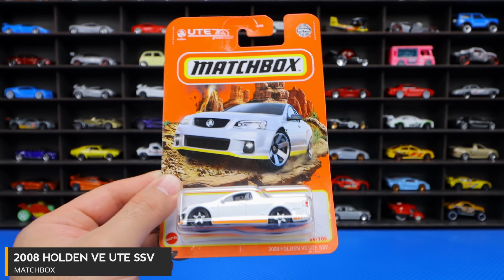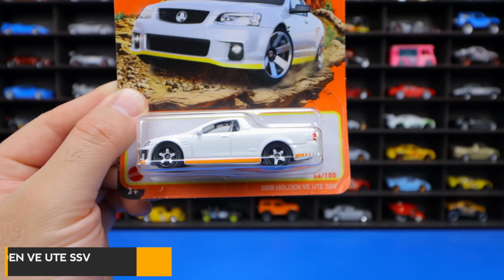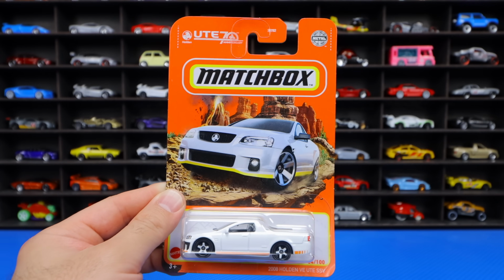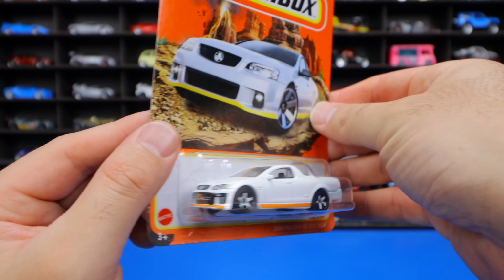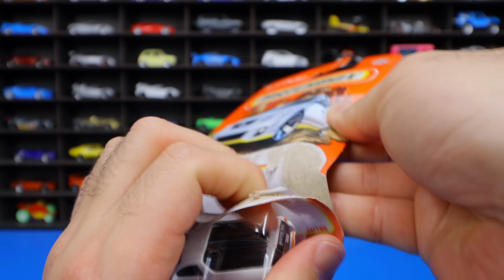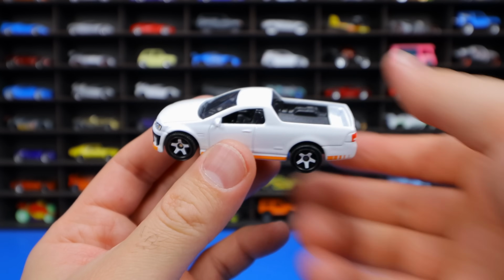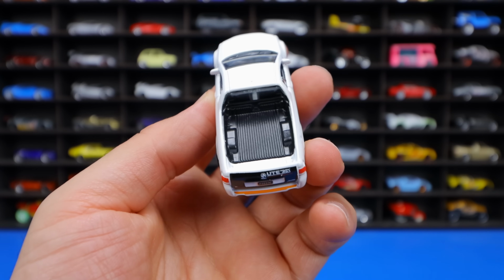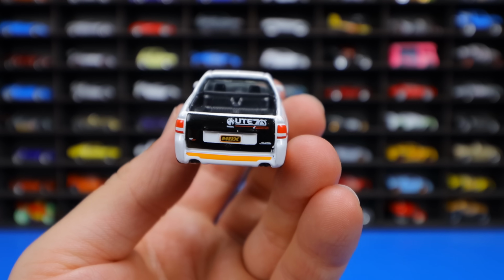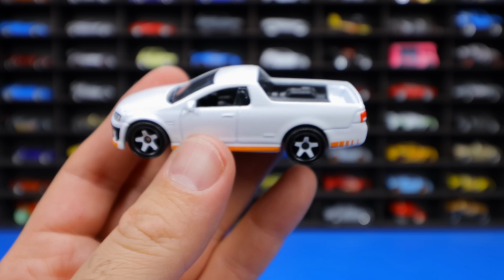2008 Holden VE Ute SSV. We don't actually have these ones in North America. I think these are very popular in Australia, but wow, does look pretty neat. It's kind of like a modern day El Camino. I don't know if they have El Caminos in Australia, but it's like a car that's got the back pickup truck, but a lot of people are making this into a really fast muscle car. But you can see it says Ute on the back as well. Very, very neat. Nice clean white color for this one.